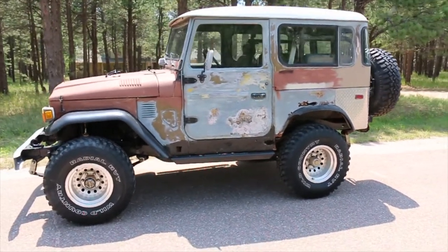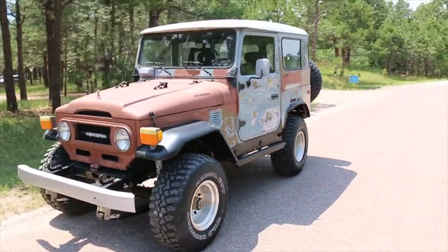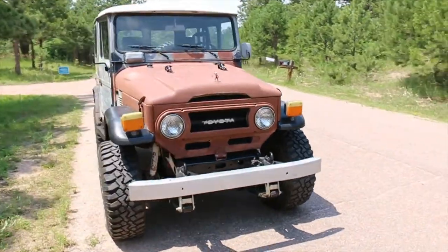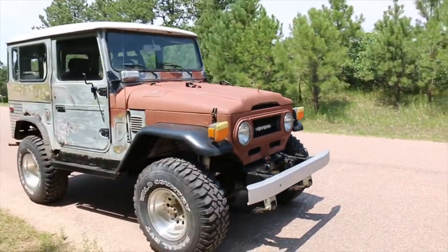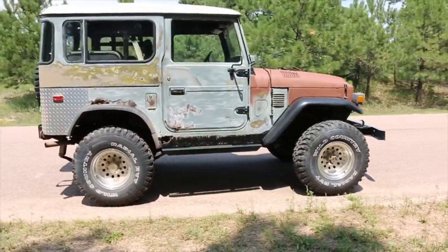Up for sale is this 1977 Toyota Land Cruiser FJ40. It's got a lift kit on it that's pretty new. The patina on this thing is unreal. It's definitely been painted multiple times, but that kind of gives it a pretty cool look in my mind.